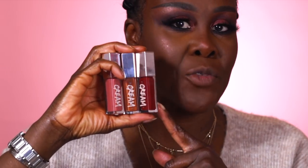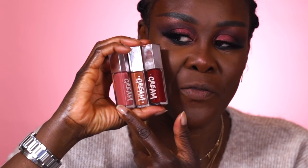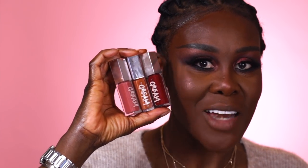Alrighty. So my darlings, we have three cream lip glosses. We have Fruit Snacks, Honey Waffle, Fenty Glow. So what should we do? Should we do Fenty Glow first and see how that looks? Yes. All right, let's go. This one, my darlings, is called Fenty Glow. Let's try her out.